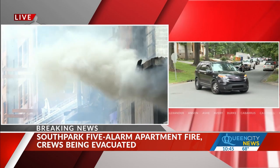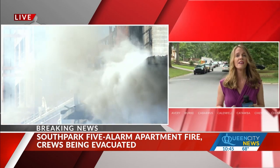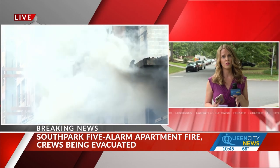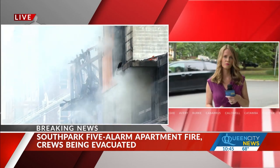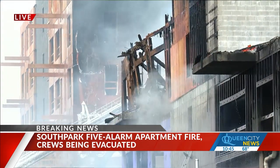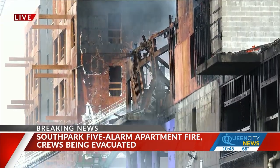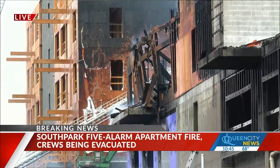Traffic backed up, communications, 911, a major impact here from this fire in the surrounding neighborhoods. I'll send it back to you all. All right, Robin, thank you for that. And along that sentiment, when Robin mentions traffic, they're asking people to stay away from the South Park neighborhood.